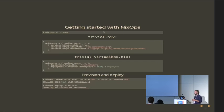This is the physical configuration, and then we have the logical one, which is basically where we want to deploy it. We say, okay, the backend is VirtualBox, giving me 1 gigabyte of memory. And then I have a trivial Hetzner, because NixOps supports Amazon, Hetzner, and now also Google Compute Engine. It's experimental, but also Docker. Then you would say create this configuration and then deploy it, and it would actually provision the VirtualBox, and you would have Apache running in your VirtualBox.